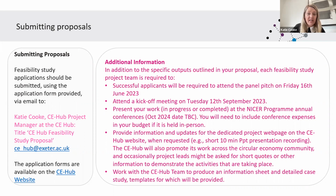You'll then be asked to attend a kickoff meeting on Tuesday, the 12th of September, where you'll be brought together with the other successful project teams, to share what's going to happen next and how we can support you through the whole of your feasibility study. You may also be asked to present your work in progress or completed at one of the NICER annual conferences. We're just about to have our NICER CE showcase in Birmingham this year, and we have invited along our existing feasibility studies to provide a presentation on their work to share with our attendees.